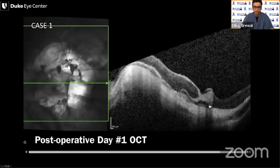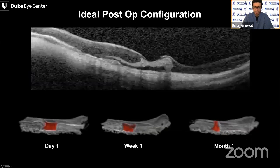This is how you should look postoperatively. The ideal configurations will demonstrate a gradual absorption of that plug over a period of about 4 to 6 weeks. And you do want it to be extending somewhat into the subretinal space, but certainly plugging the macular hole.